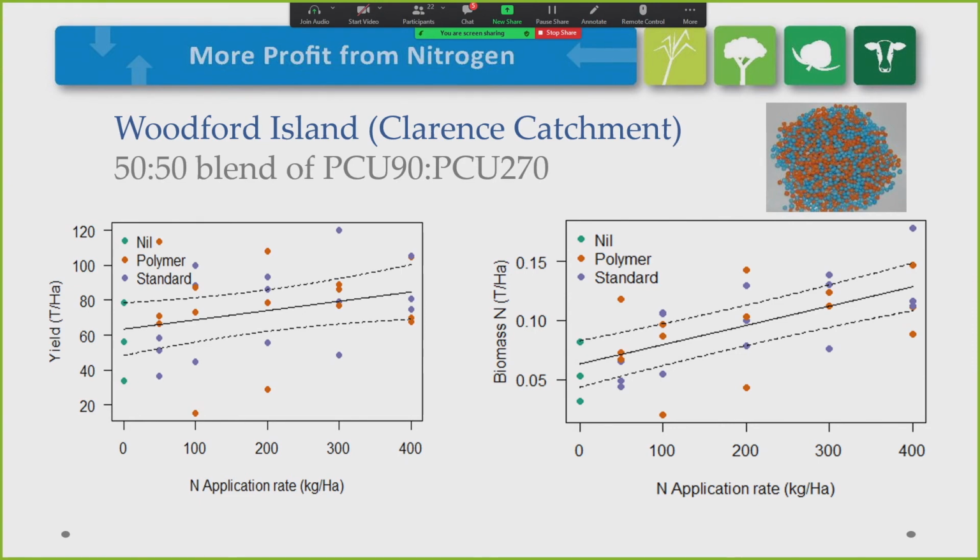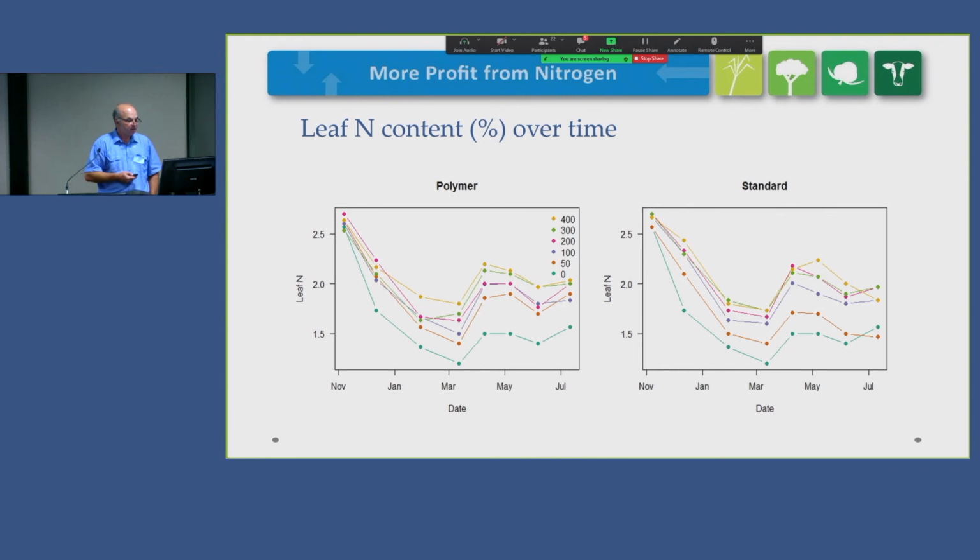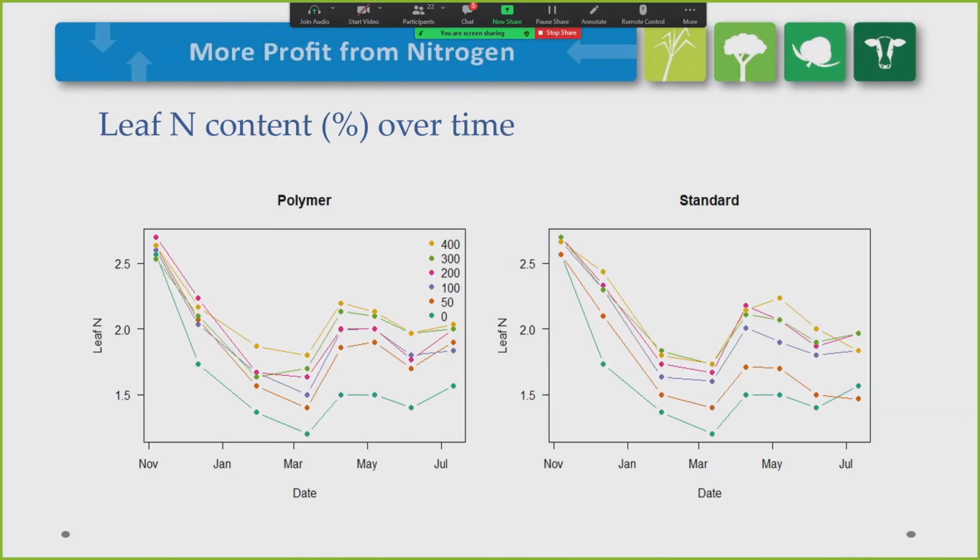Again, not a huge nitrogen response with increasing nitrogen supply. Fair bit of variability in the field. We had 3 reps, and it was difficult again to separate out any effects of the polymer versus standard urea. What we did find though is that the polymer did actually end up with slightly more nitrogen in the leaf material. So we do actually get increased nitrogen uptake by the crop with the polymer, and certainly increasing the nitrogen dose results in more leaf nitrogen content.